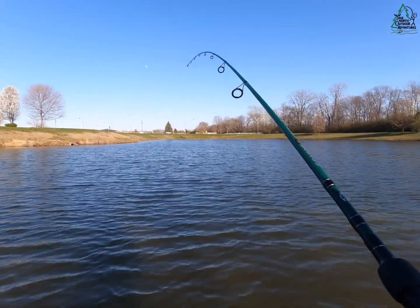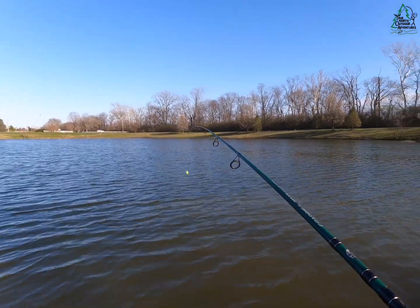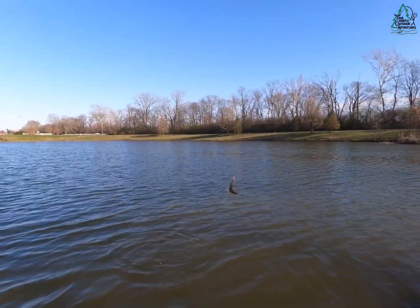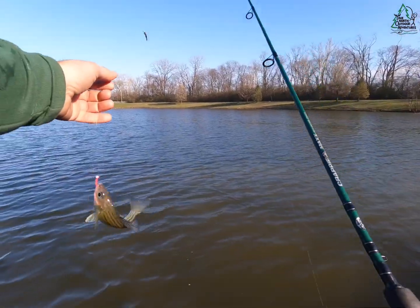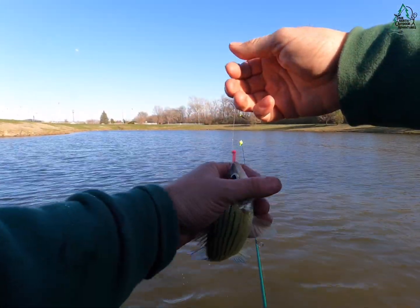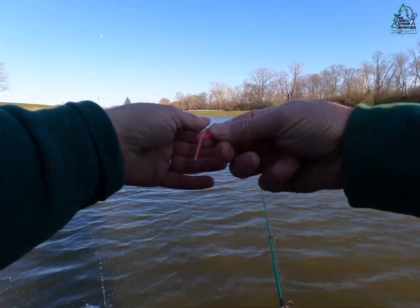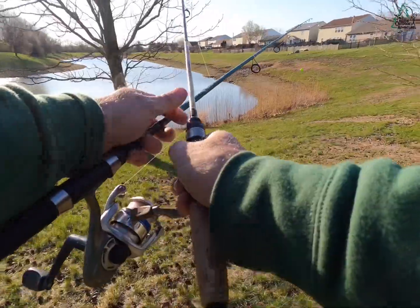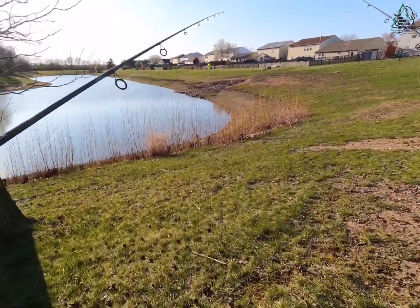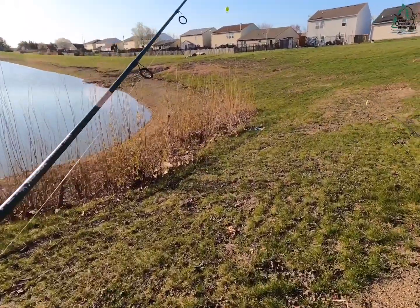There we go. Something little. Yeah, another yellow bass. They're prolific, they are. Walk across here, this is a second lake. And sometimes they are loaded up here.